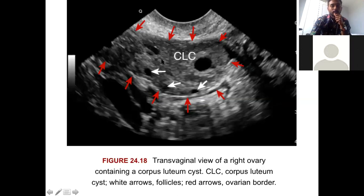The follicles are kind of like towards the cortex. Isn't that the same with the lymph nodes too? With lymph nodes, the follicles are usually towards the cortex. You mean like the primary follicles and stuff? Yeah. So with ovaries, the follicles are just towards the cortex, and then the medulla has the blood supply and whatnot. That's why you see them towards the borders.